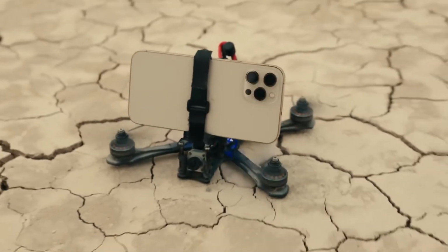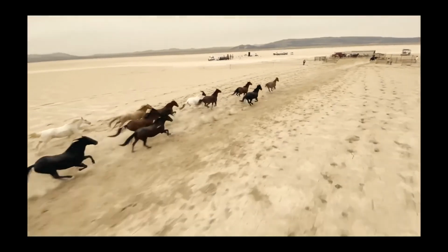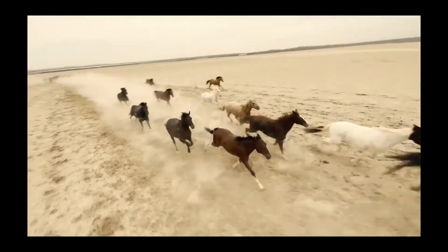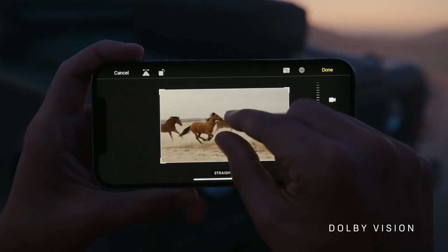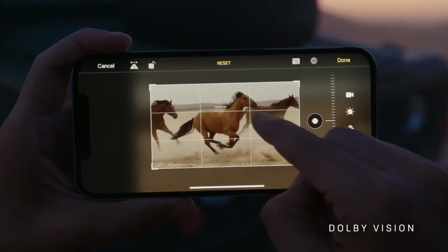Another new ability that you'll have with the iPhone 12 is that of recording in Dolby Vision. Depending on the model you choose, you'll be able to record in 4K at either 30 or 60 frames per second. That makes for some stunning visuals.